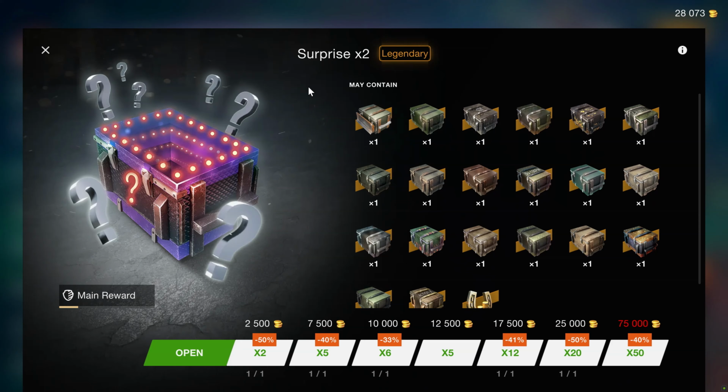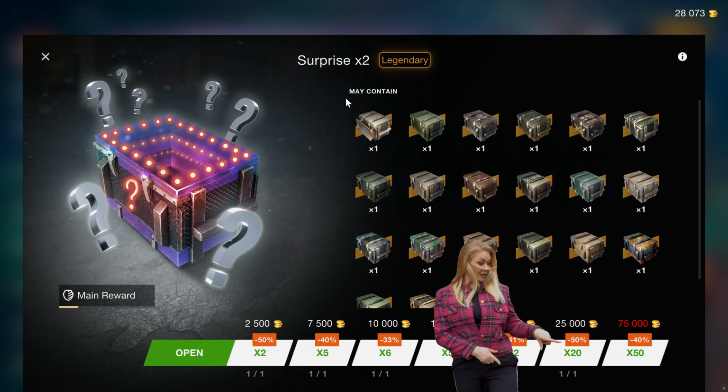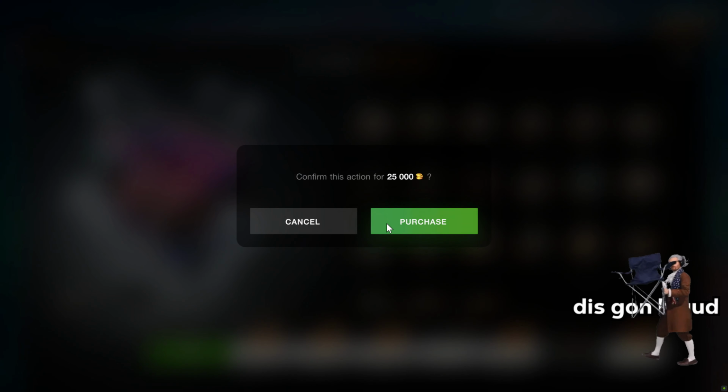The surprise container offer has just hit Blitz, so for my viewers, in this video we'll grab the 20 pack and see if it's worth considering spending your 25k gold on. So pull up a seat and let's roll.